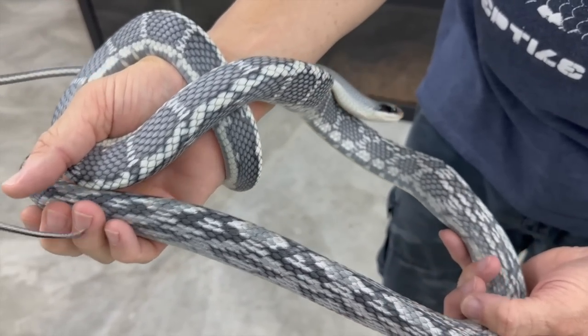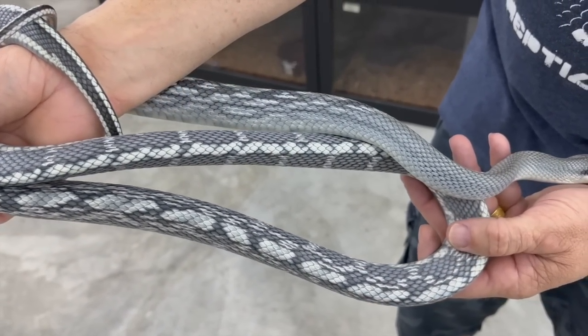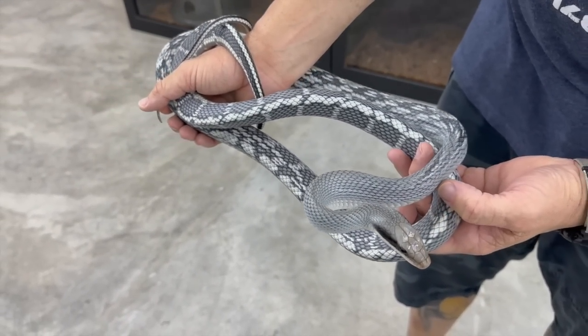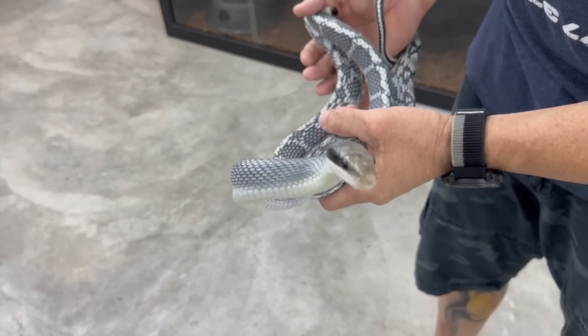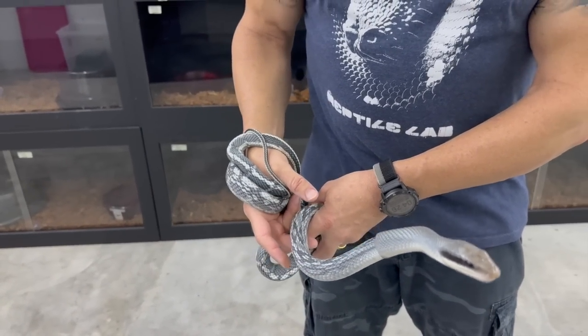For some reason, our group of Vietnamese blue beauties are very light. They are very washed out. We have some more bluish ones. We have some very white ones. We have eggs already on the ground. We have breeding going on. We have a lot of stuff going on.